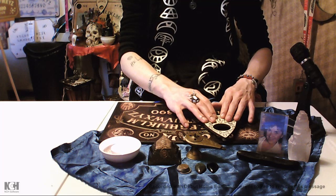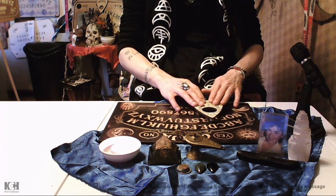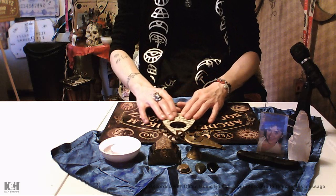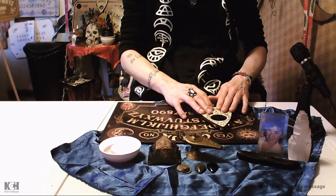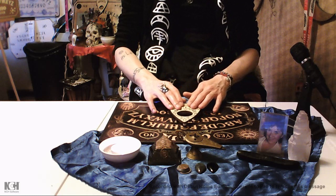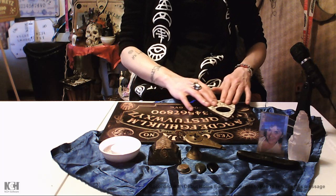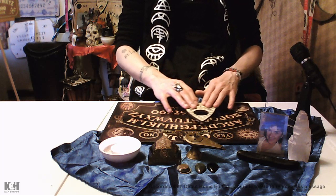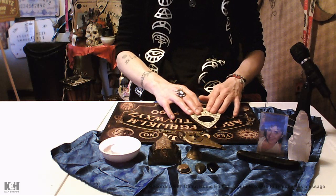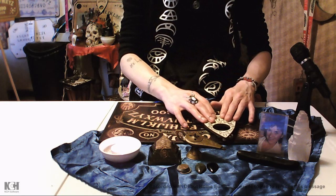What should I do with the stone? Place it inside. Okay, so place the black stone inside of the lamp. Yes. Okay.